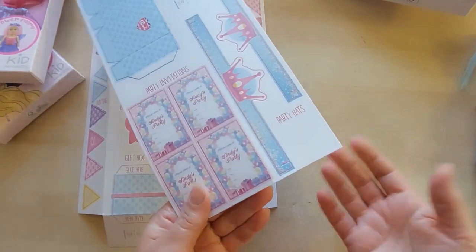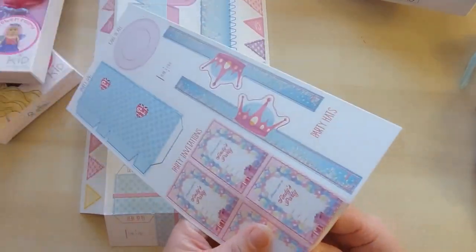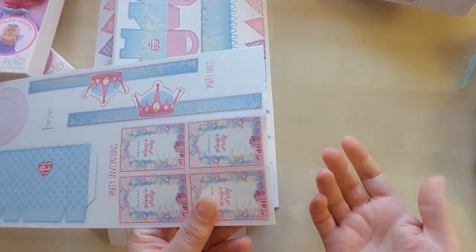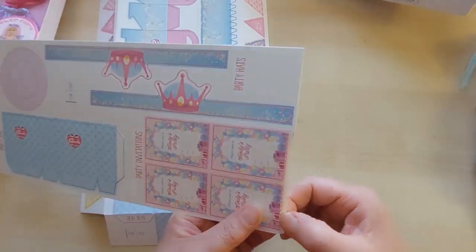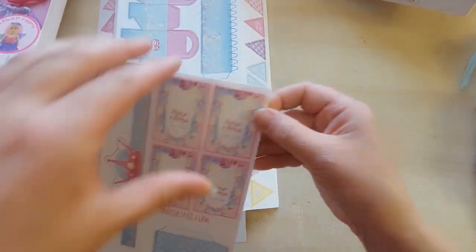Now, before, you had to get a pair of scissors out, and if you've got a younger child, or even yourself, if you're like me, you do need to be careful with a pair of scissors. I'm a lethal weapon. But look, these are just, you see how it's just perforated. I'm not going to pull them all out now.